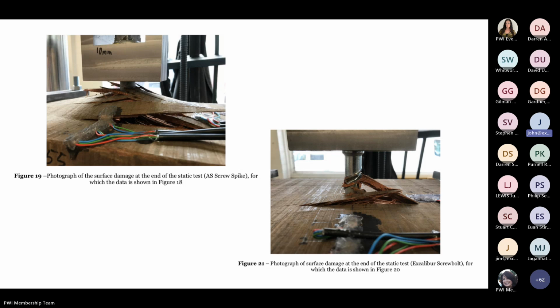Right, okay, so what we're seeing here is, as part of the testing, a tensile load test to measure the force of resistance that the bolts will support. Now, what you can take from this picture is, if we look at the destruction that's occurred, this is the traditional AS screw spike, and if we look at how much damage that has done to the face of the timber, it is possible to see. The Excalibur, basically, has damaged it because you are tearing the bolts out. Literally, that's what you're doing. So you can compare that.